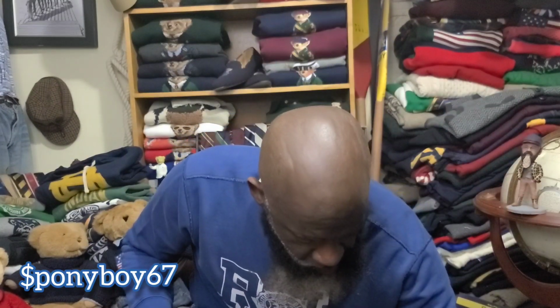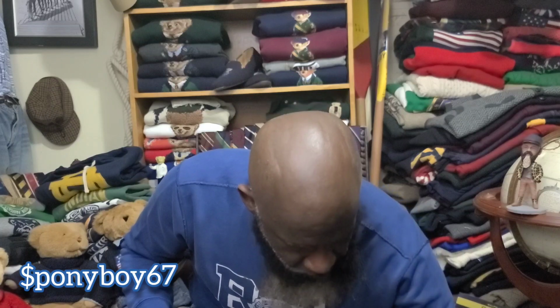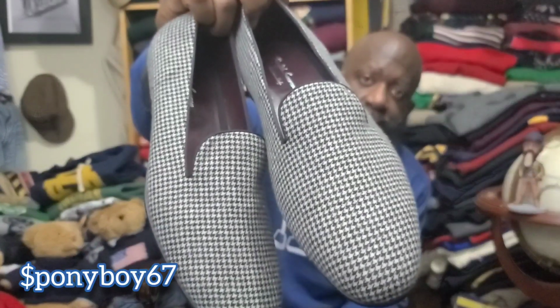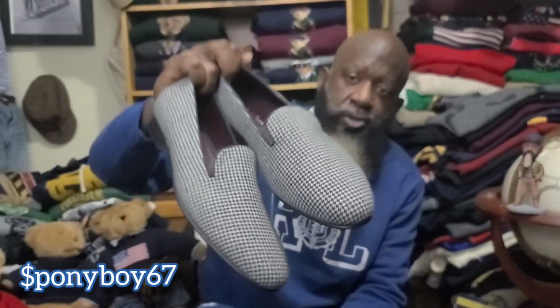Oh, let me show you. I got one more pair. And this is actually a houndstooth pair. Pretty dope. Houndstooth pattern. Simple, nothing on the vamp, purple label. Matter of fact, you know what?